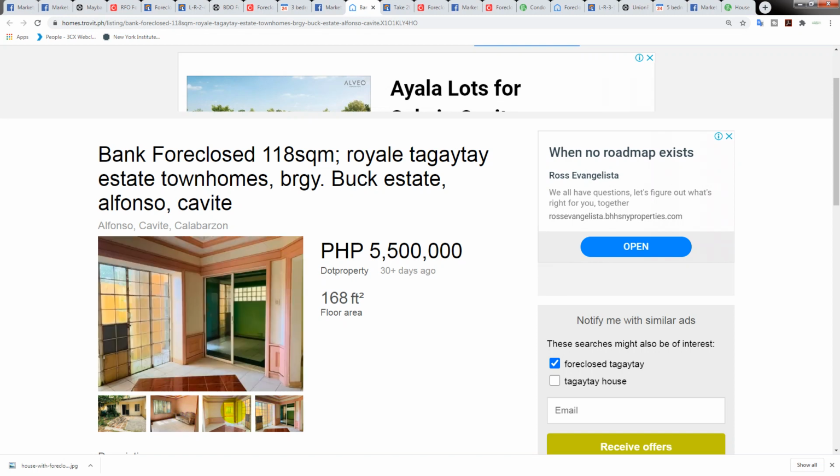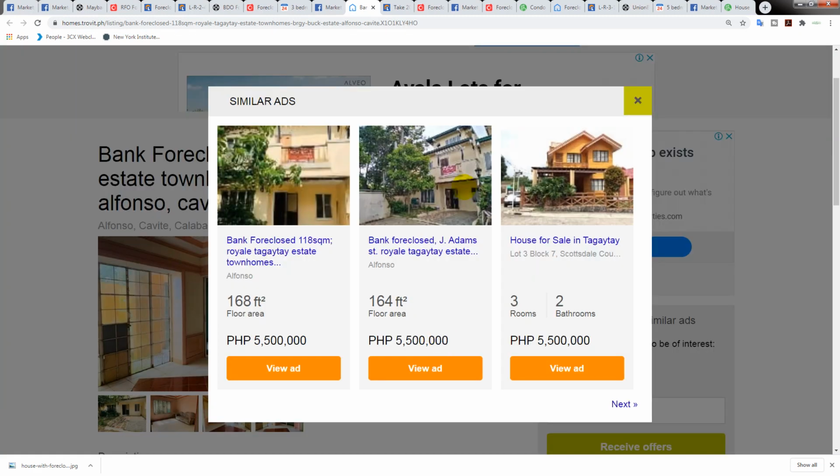Inside still looks quite nice, and the floor area is really good. Ignore the feet, that's wrong. It's just for this website, they pick it up as feet. It's not. It's 168 square meters. So, 5.5 million divided by 168 square meters. They're asking 32,000 peso per square meter.